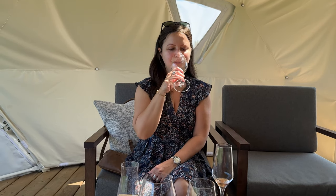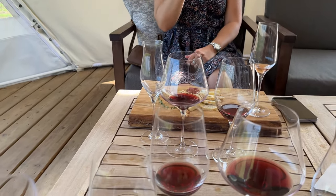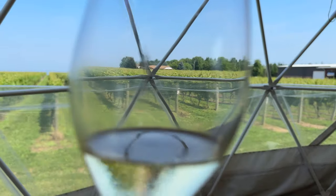It was a really good varietal for the summer. Super, super clean, very refreshing. This is a 2021, so a bit of a colder year. Nice. Refreshing, right? Really, really light, really clean.